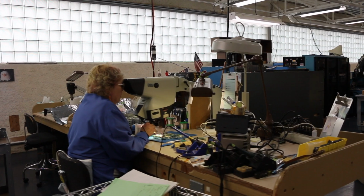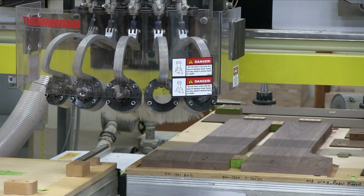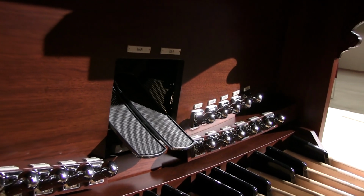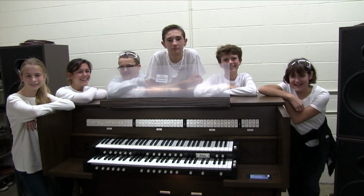There's a reason that Allen Organs last a lifetime. It is all because of their hard work, innovative design, unsurpassed customer service, and dedication to quality craftsmanship. Allen Organs continues to establish themselves as the industry leader.